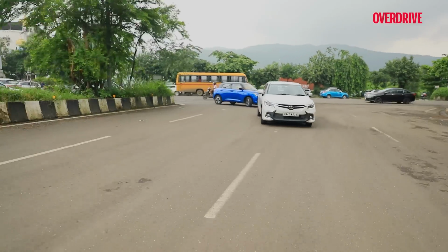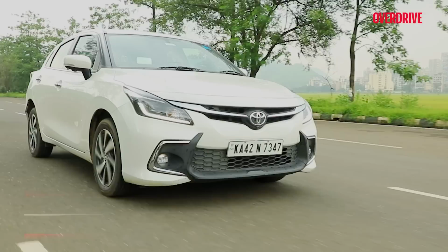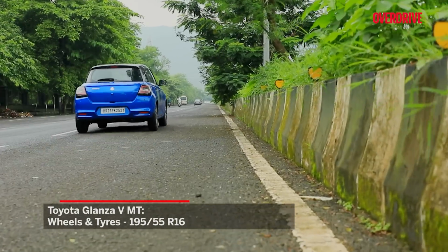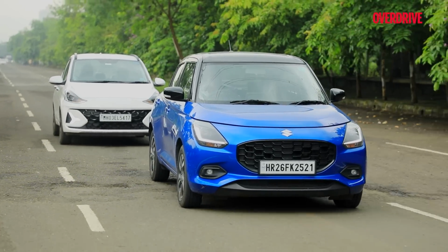So it's still poised around bends but feels quite a bit more planted than the other two on a high-speed cruise. The larger and wider wheels are a factor. The other two don't quite handle wavy tarmac as well, making for slightly more tiring long-distance driving.